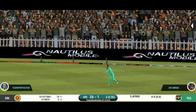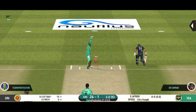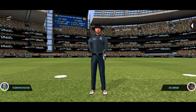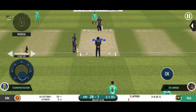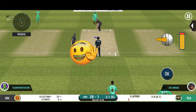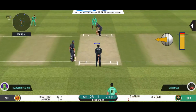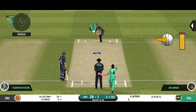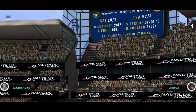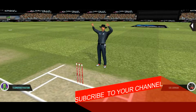Well played for a single. Huge appeal, but not out given by the umpire. Bowler has got a fielder at deep extra cover. Got enough on that one to put it over the ropes. That's 6.